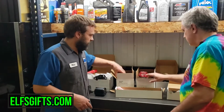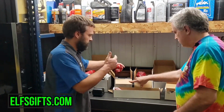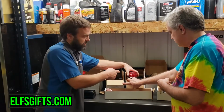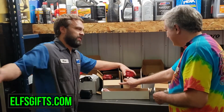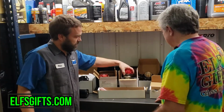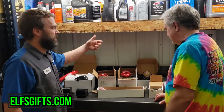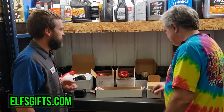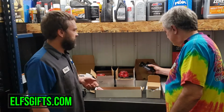These are more turbo related components. Blow-off valve, which vents pressure. Wastegate, which does the same thing, but on the exhaust side. Anodized red to fit your theme. Again, Tial is probably one of the higher end brand name parts that you'll actually see in the market. So you got the good stuff.